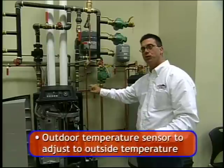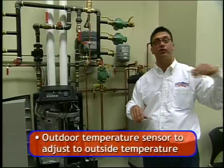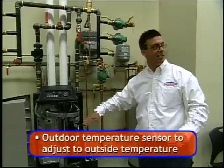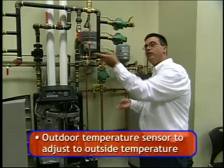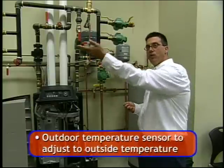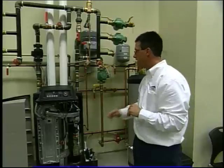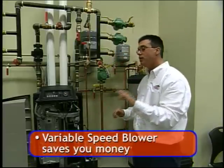It has outdoor reset built right into it. What that means is you have an outdoor temperature sensor sensing the outdoor temperature at all times, so the boiler knows when to change its load. It changes its load by going from full fire to low fire depending on the requirements dictated by the outdoor temperature. Variable speed blower allows it to ramp up and ramp down, kind of like your automobile.